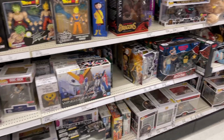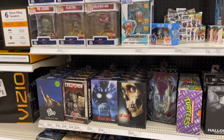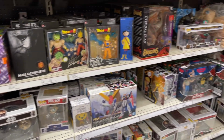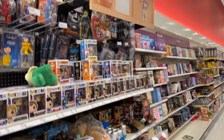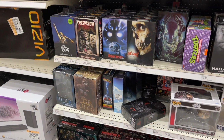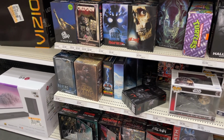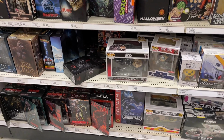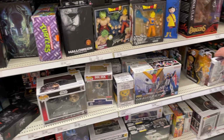All right. Well, nothing new or jumping out at me for the other NECA section here. Yeah, it's completely gone. Well, this is just either restock stuff or stuff that's been hanging out. The newest thing is the Sega Genesis Goliath, but whatevs.